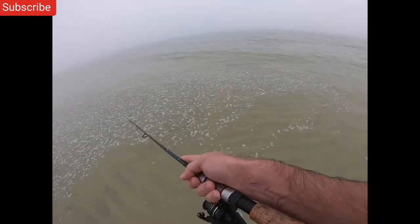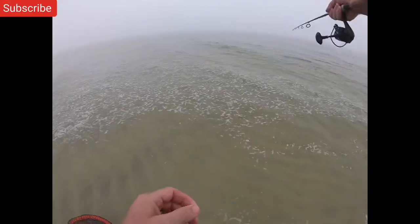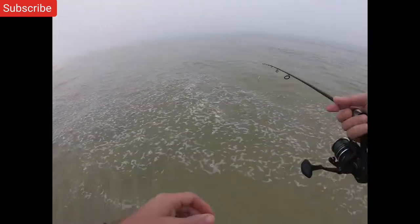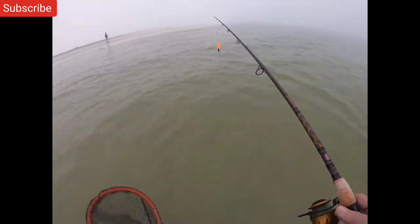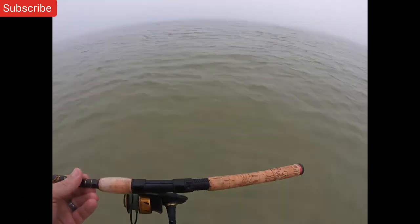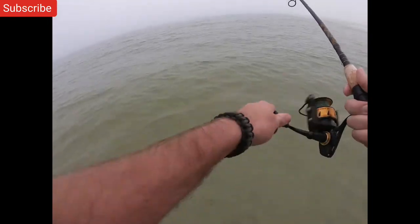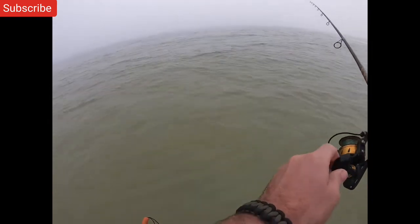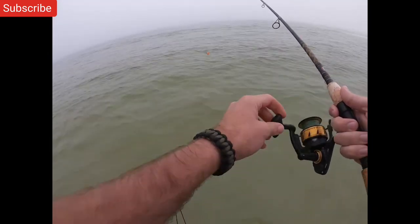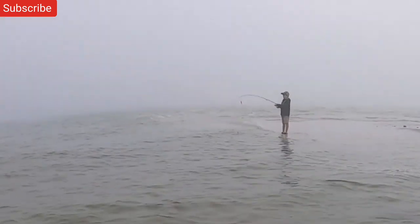There's a stingray following my spook. Silas, do you see all those stingray out there? There's four of them. Throw that voodoo shrimp out there, see if you can catch one. Walk around to that point right there and cast over this way. Oh, there's a stingray right there. See if he'll eat it. Not really on him. And he's running away. He didn't like the popping cork, I don't guess. Cast it from right there, Si. Out that way a little bit.